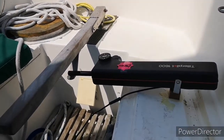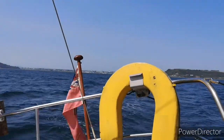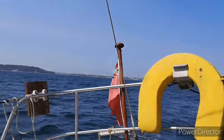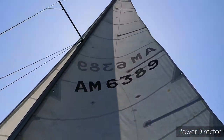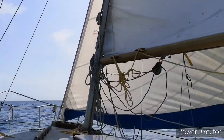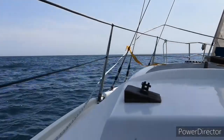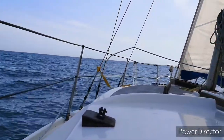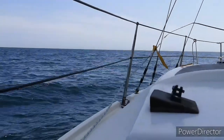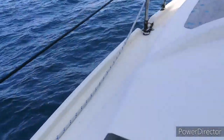My 95 quid Tillerpilot is working on what is, well, champagne sailing. We got both sails out, no reefs in it today. Must have about, I don't know, 12 knots of wind, something like that. And we are doing 4 knots, which is pretty good for this boat, considering we're going close to the wind. And, well, this can only be described as a champagne sailing day.